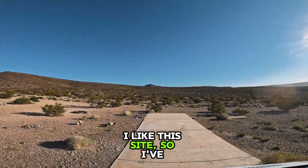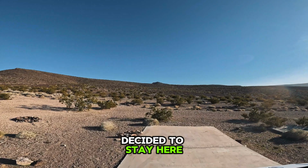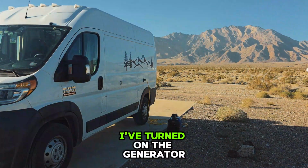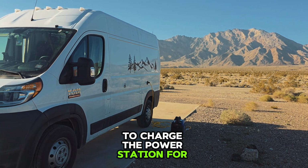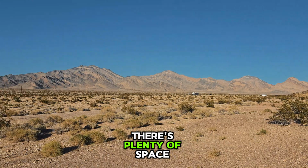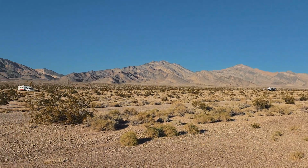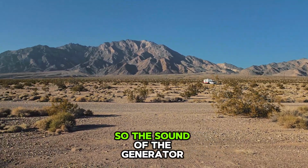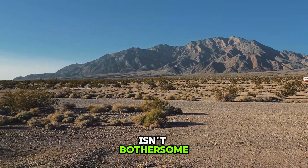I like this site, so I've decided to stay here. I've turned on the generator to charge the power station for electricity. Let's take a look around. There's plenty of space between campers. Fortunately, there's enough distance between campers, so the sound of the generator isn't bothersome.